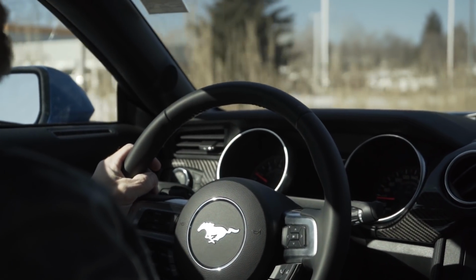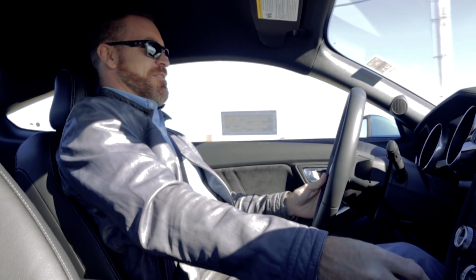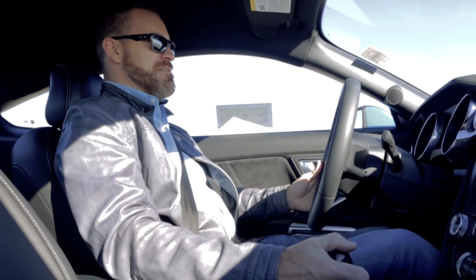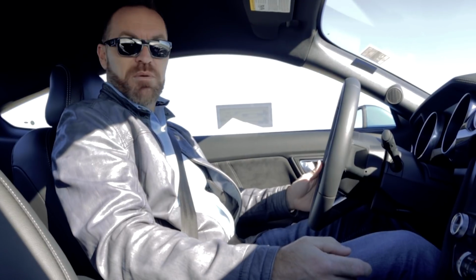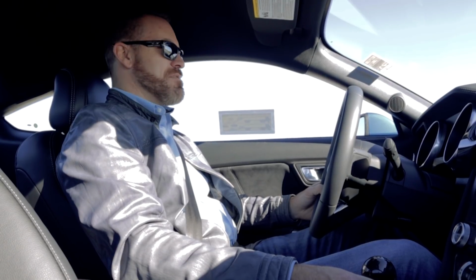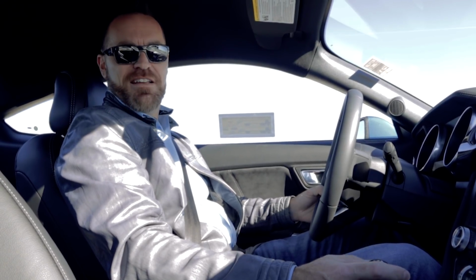It's about the acceleration, which pushes your head back on the seat. You just, holy moly, you just feel it in your chest. It's not so much the speed, which is good, because then you won't get as many speeding tickets, which is a bonus. This is the muscle car of the future, right here. I'm definitely sold, hook, line, and sinker.